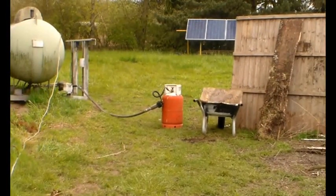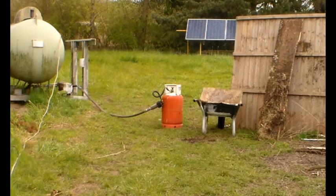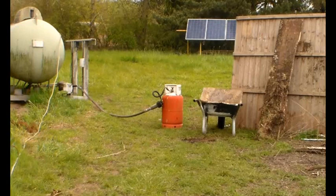I'll just show you what I mean by filling it up. I'm just plugging it in now. There you go. It's actually virtually empty at the moment, so I'm not leaving it running.